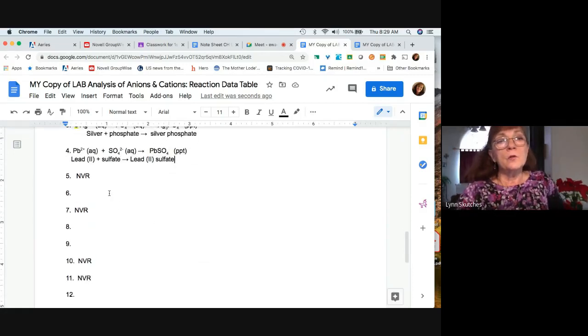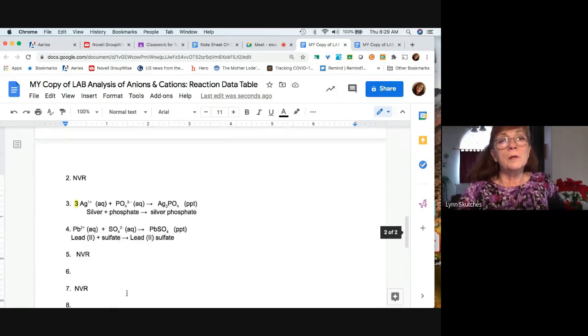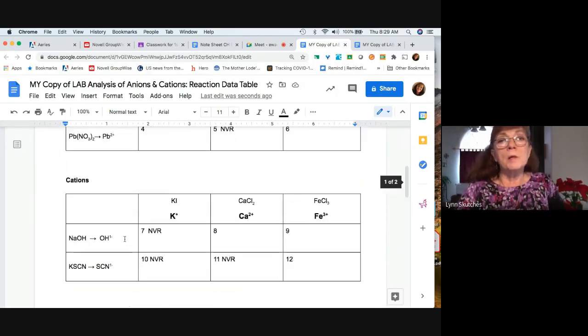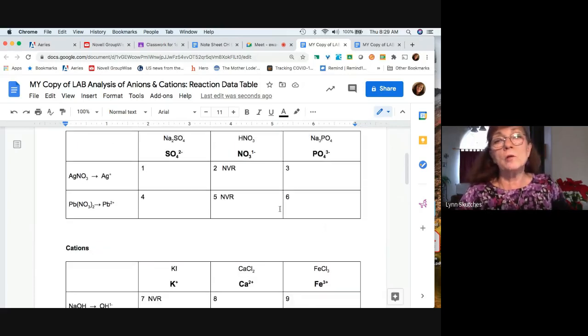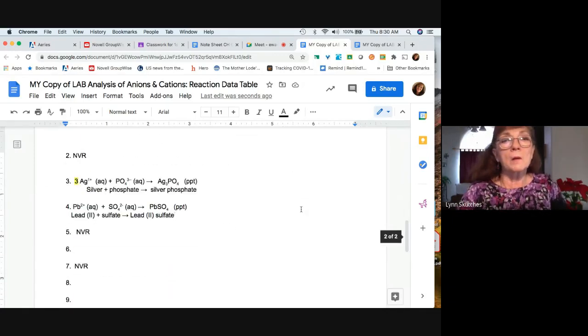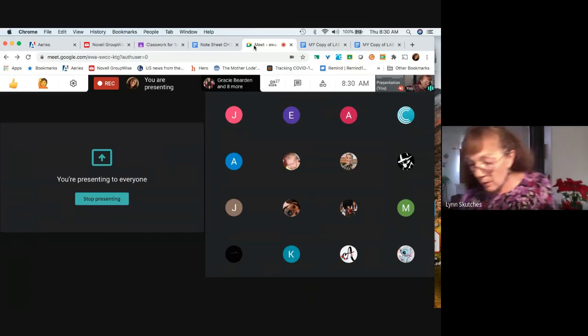Okay, that leaves you with 1, 2, 3, 4 to do. Hopefully you're recognizing them. I'm going to give you a big hint. Number 9 and number 12. Make sure you put a Roman numeral in the names, because iron can have more than one charge, and number 6 needs a Roman numeral as well. Okay. Questions on the lab? Questions about ions?